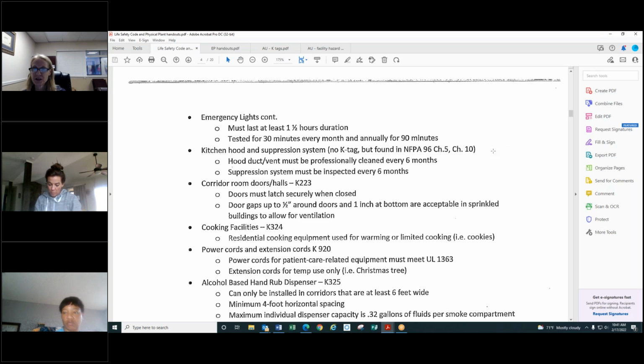Your kitchen hood and suppression system. So I'm sure Z has told you this, but we are so super duper highly regulated. And NFPA 101, which is the Life Safety Code, is not the only NFPA book that nursing homes have to comply with. There's like, I don't know, feels like there's 100 of them, but that's probably a small exaggeration. But there's no K-tag exactly for kitchen hood and suppression system. But there is a tag found in the NFPA 96 in Chapter 5 and in Chapter 10 that talks about kitchen hoods and suppression systems in healthcare facilities.